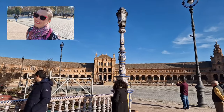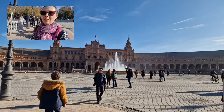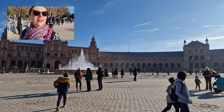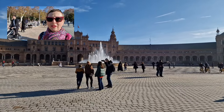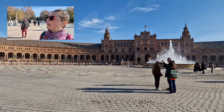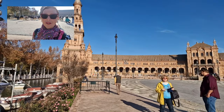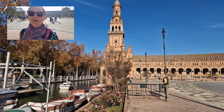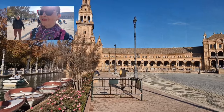I don't know, maybe. No problem, because in the meantime, I'm enjoying the view of this amazing square that is really, really unique in Europe. Never seen something like that. So, you know, when you see it in the pictures, you know that it's really beautiful, but when you're here, it's even better.